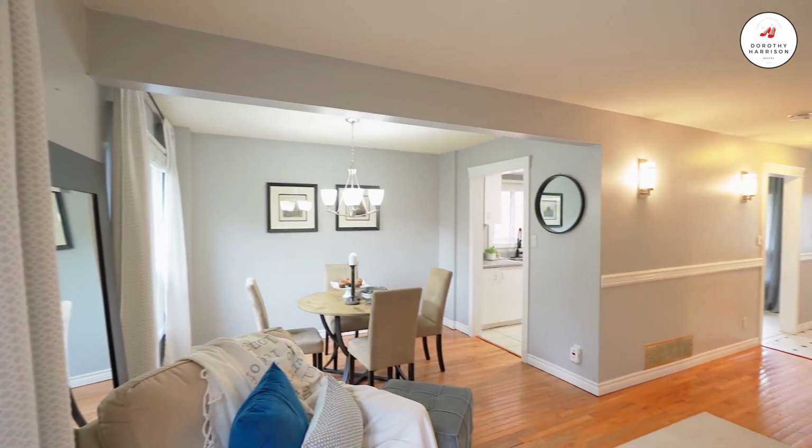Inside, this home offers 3 bedrooms, 3 bathrooms, and has a completely finished basement with a separate entrance.